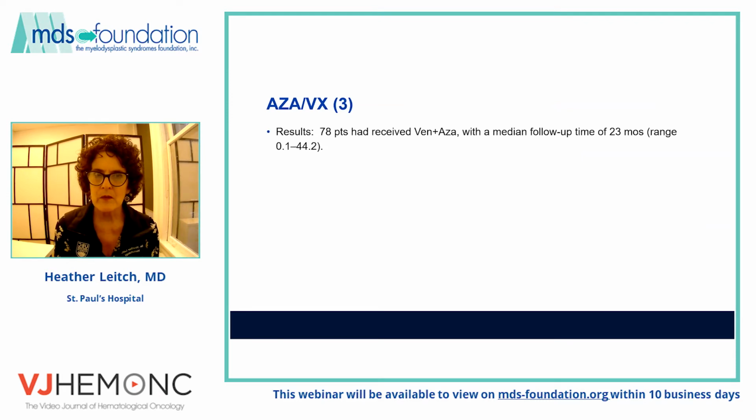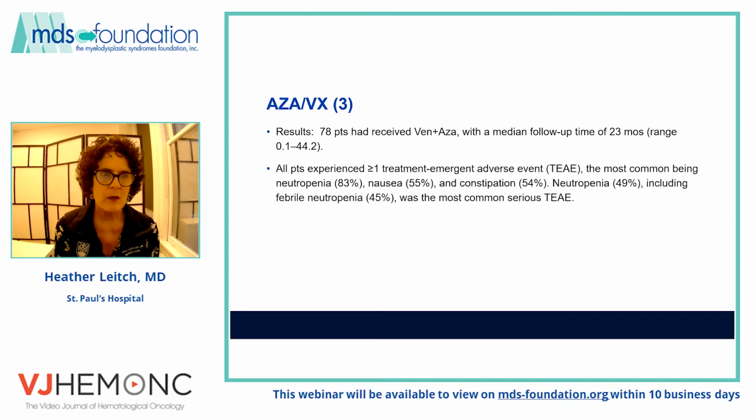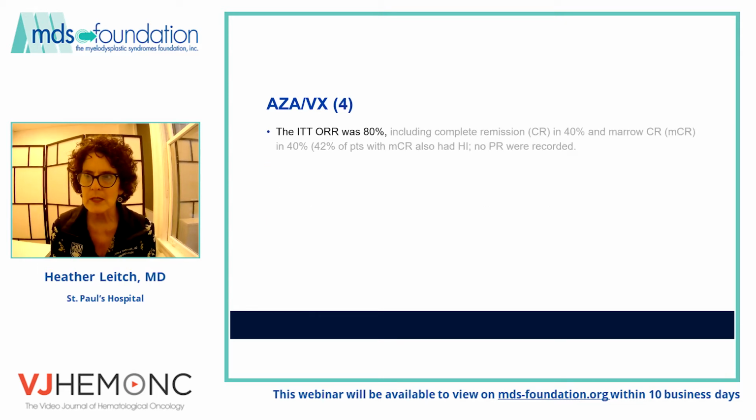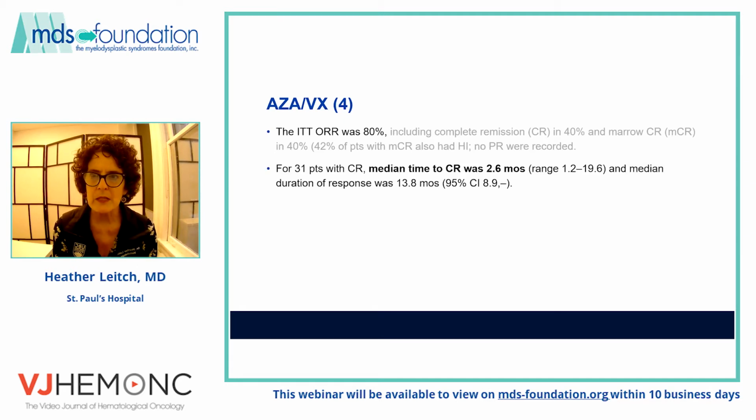So the median follow-up was 23 months. All patients had at least one side effect. The most common were cytopenias and GI side effects. 30-day mortality was reassuringly low at 1%. The intention to treat overall response rate was 80%. And the median time to complete response, importantly, was 2.6 months, which is much shorter than AZA alone. And this obviously allows patients to be well with quality of life for longer.